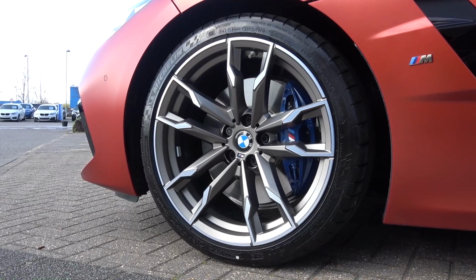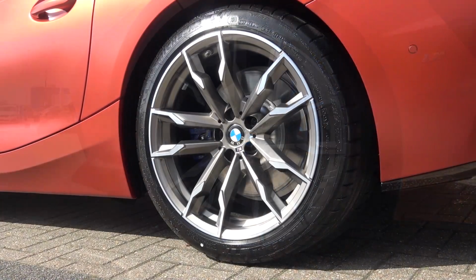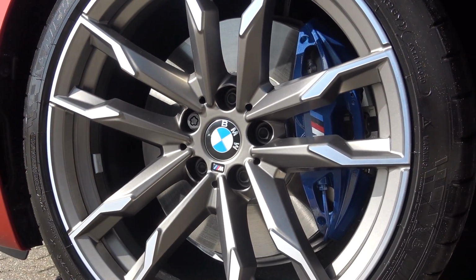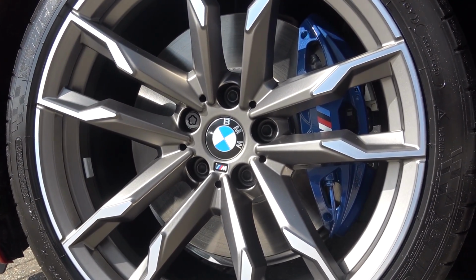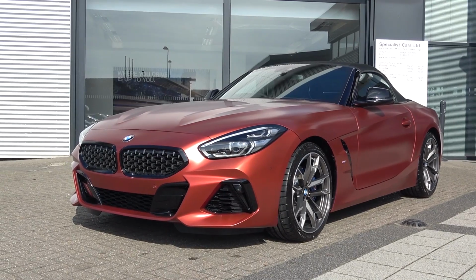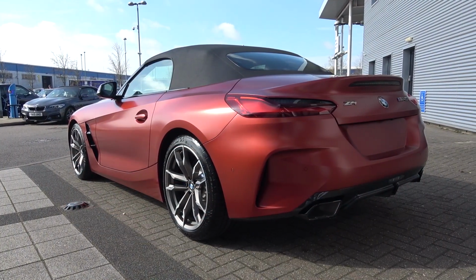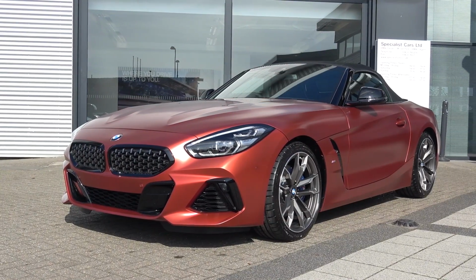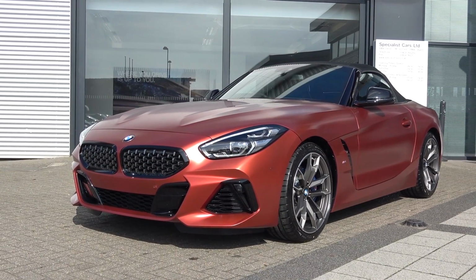This launch edition is sitting on 19-inch front and rear cerium grey double-spoke M alloys. 18-inch alloys come as standard. Braking is provided by this M Sport braking system that is differentiated by its blue calipers. Stability comes from a rear M Sport differential and adaptive M suspension that can offer up to 10mm of ride height adjustment. Now we've finished the model overview, we can start the exterior in-depth tour from front to rear.